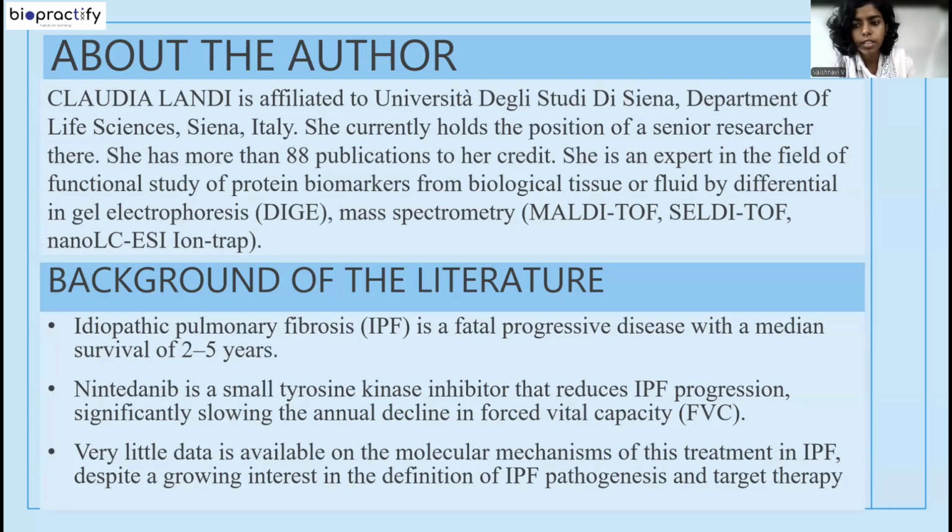and is an expert in serum proteomic analysis and identification of protein biomarkers. Idiopathic pulmonary fibrosis is a fatal progressive disease with a median survival of 2 to 5 years. Nintedanib is a drug which reduces IPF progression, significantly slowing the annual decline in forced vital capacity. It just slows the progression of the disease. Very little data has been analyzed regarding the pathogenesis, and this study aims to uncover more truths.